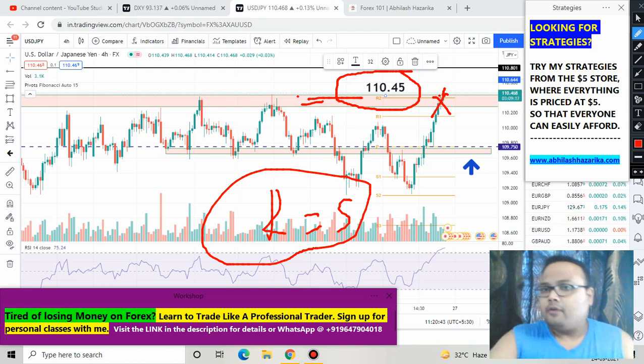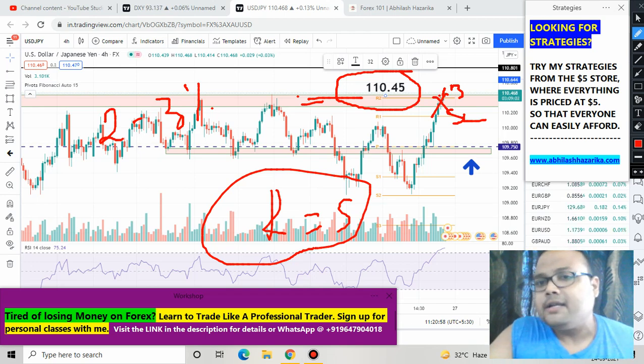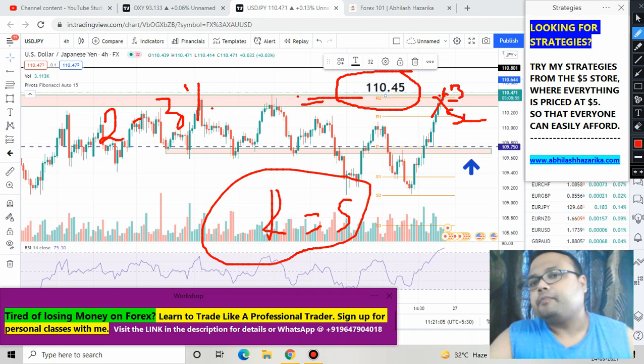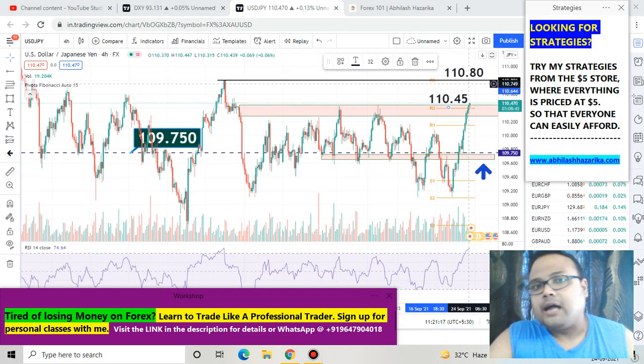And whatever, always use proper risk management. Do not risk more than 2 to 3% of your trading capital, and use stop loss. So if you buy here, okay, your stop loss will be below this level, okay. Or you can, if you want a tighter stop loss, you can keep your stop loss here also. That's totally up to you. But what I'm saying is that do not buy until and unless market converts the resistance into the new support. Clear? And if you buy here, then your target will be this level 110.80. This will be your target, this resistance.